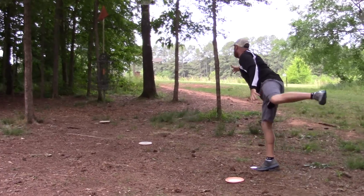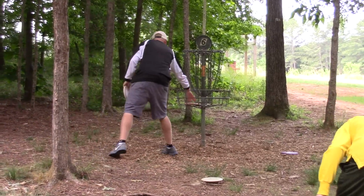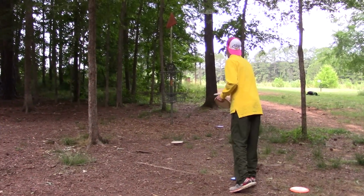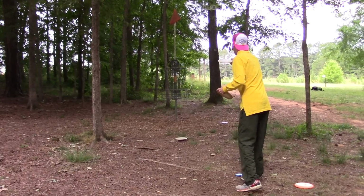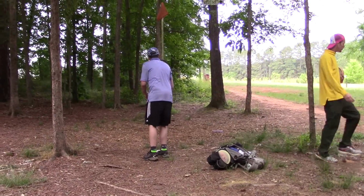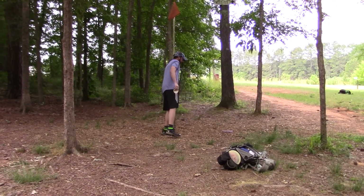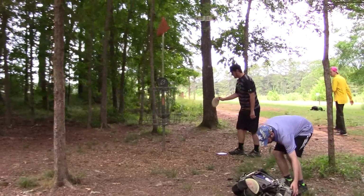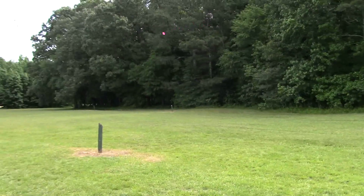Josh is trying to save his par. It's just a hair high, so Josh and Gort will both take bogeys here. Snappy's got to make this just to get his par. Still 4 down through 5 is a really, really good start here. Gort taps out for bogey, and that's my Justice right there beside the basket. I mean, mid-range, sorry. So that also gives me a 4 down through 5 hole start.